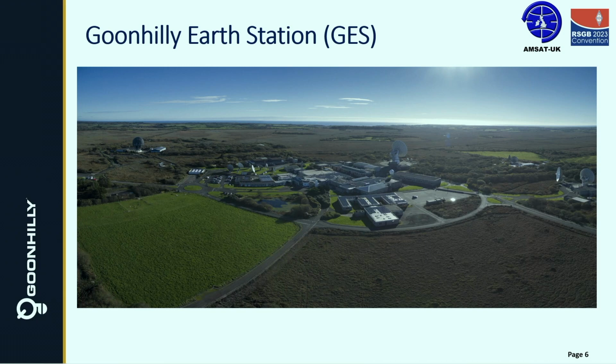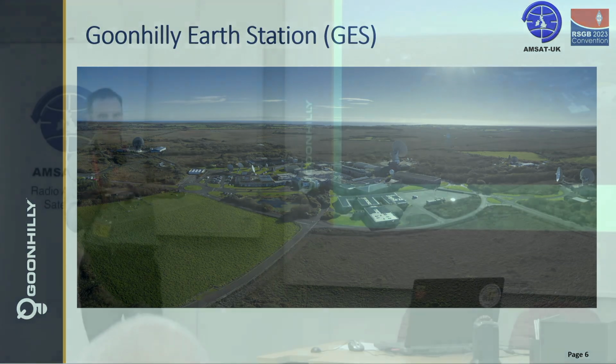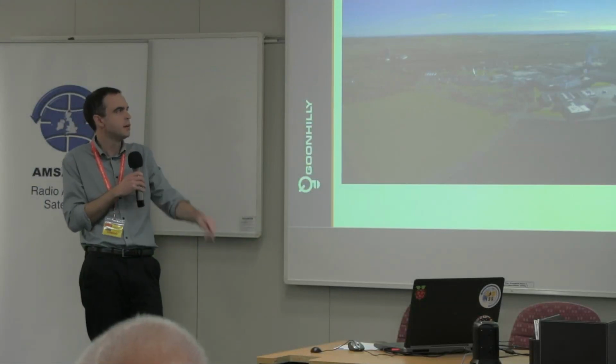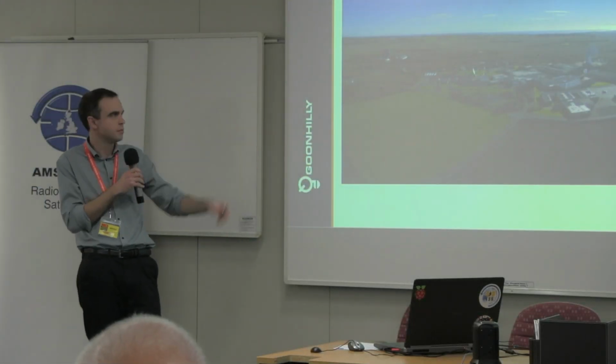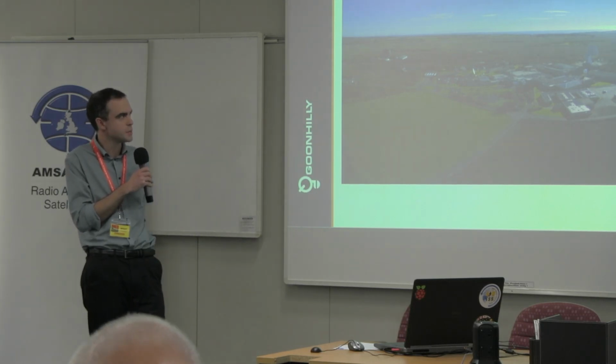So this site was picked for several factors. One is that it's quite flat. You can see all the way out to the sea, the other side of the peninsula there. Another reason is that it's about 2 meters of earth, and then it's serpentine bedrock underneath there, which is great for mounting large, heavy antennas on and supporting the weight of those antennas.